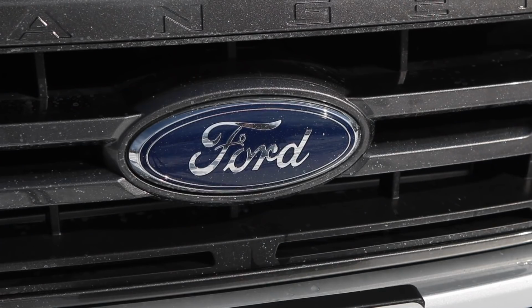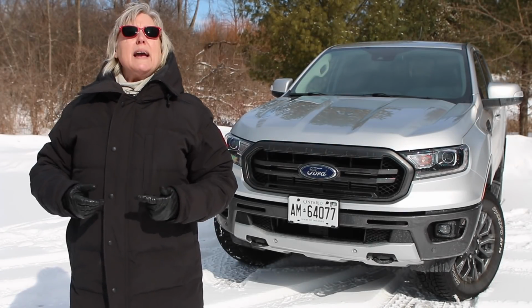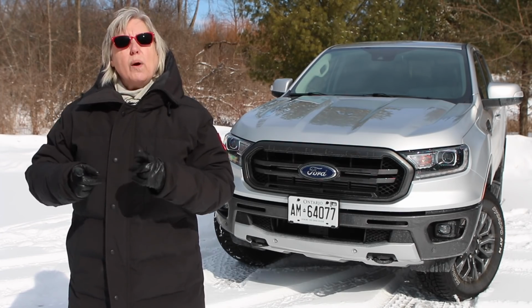But think of it this way. If you prefer something that's easier to maneuver, easier to park, and easier to get in and out, you're not paying more to get something smaller. You're paying to get exactly what you want.